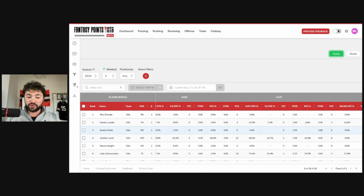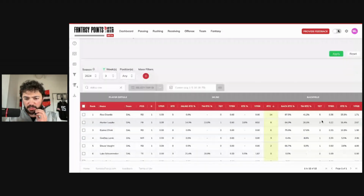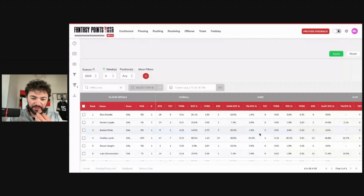Dowdle also had 2 extra routes out, and he also had no targets out there. So not really anything to write home about.